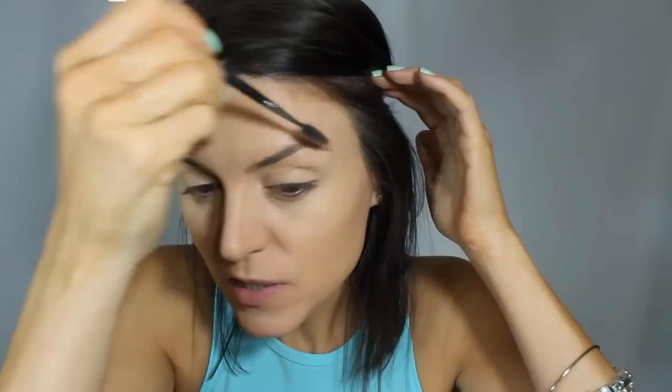And then I'll take my spoolie brush and comb out my eyebrows, making sure that I don't get any, well, sometimes I get my foundation or my concealer in my eyebrows, so I like to make sure that it's not built up a bunch right there. So I comb through my eyebrows, and I'm going to go ahead and fill my eyebrows in while I'm here.